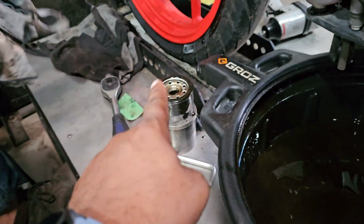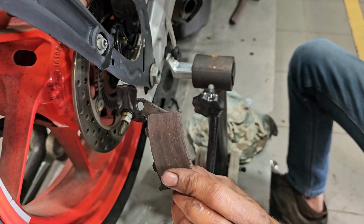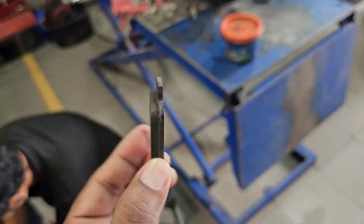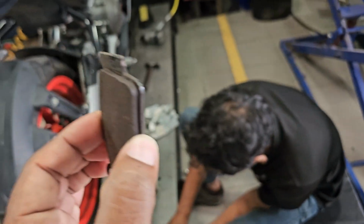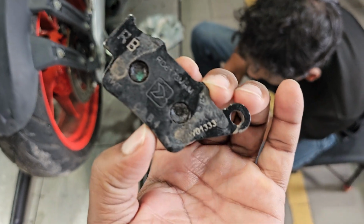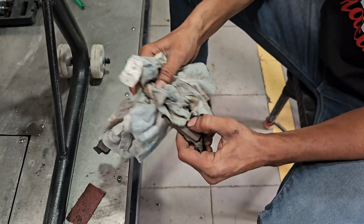So this is the old oil filter that has been removed. This is the condition of the rear brake pads after 12,000 kilometers. Even after 12,000 kilometers, the brake pad has not even lost 50% of its life, because we don't use the rear brakes on these performance machines. So that's expected. And these are not sintered brake pads. These are normal organic brake pads which Aprilia is providing. He is cleaning the rear brake pad.